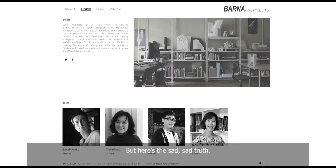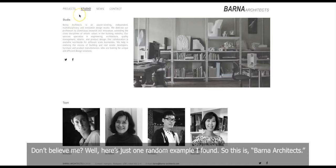But here's the sad truth. I see this all the time. An about page that goes something like this. We are an award-winning multidisciplinary studio founded in 1999. We are design-focused, work with our clients to create tailored design solutions. Don't believe me? Well, here's just one random example I found.